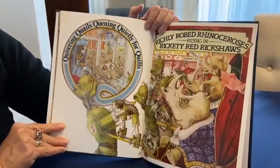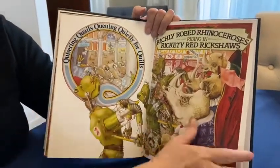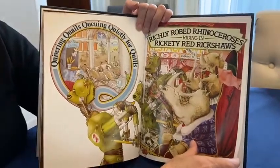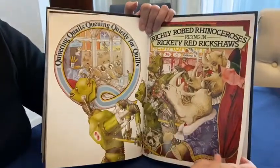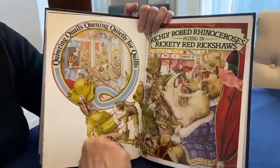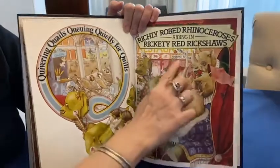Quivering quails queuing quietly for quills. Richly robed rhinoceroses riding in rickety red rickshaws. Oh, this one's all busy. Look at the raccoon in his robe that has R's all over it. And the robots pulling on Rembrandt's Road.